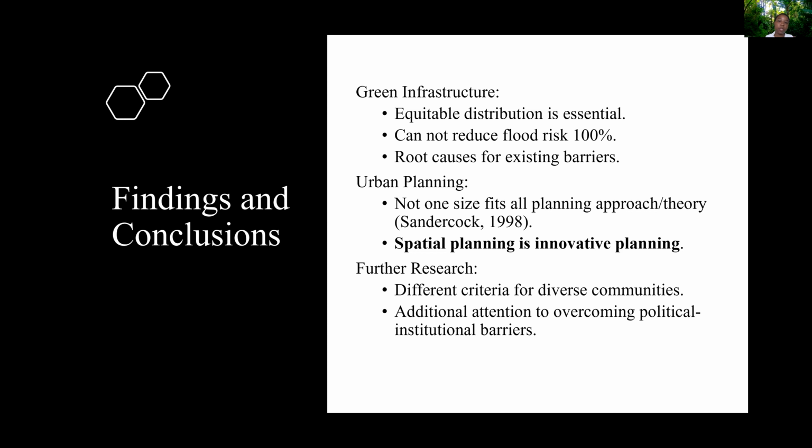For further research, I want to show that there are different criteria needed for a diverse community, where it's going to be different when it comes to putting together a green infrastructure spatial plan for both rural and urban areas. And also, I really do believe that there needs to be additional attention to overcoming the political and institutional barriers.